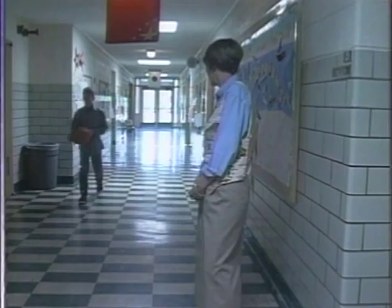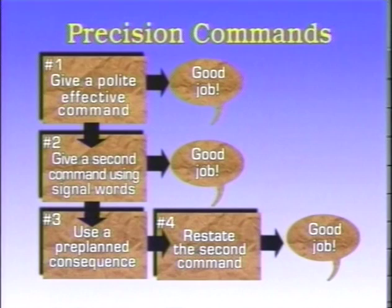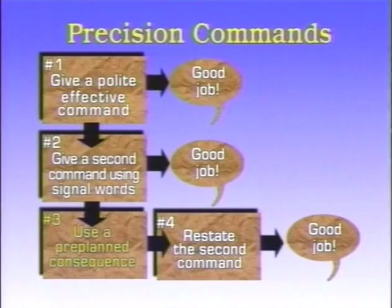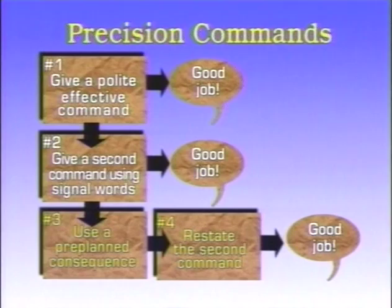Thank you. The student complied within 5 seconds, so the teacher praised the student. However, if the student fails to comply to the second command, use a pre-planned unpleasant consequence, such as response cost or graduated guidance. After the consequence, restate the second command using signal words. This time, watch a secondary teacher use precision commands with her students.